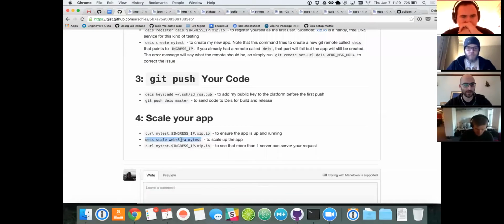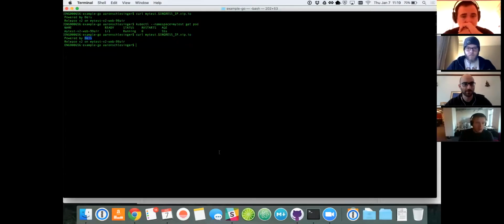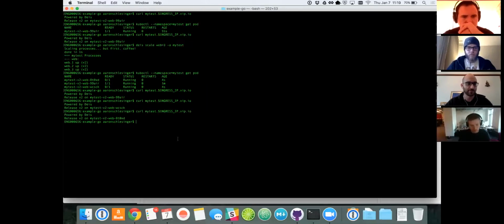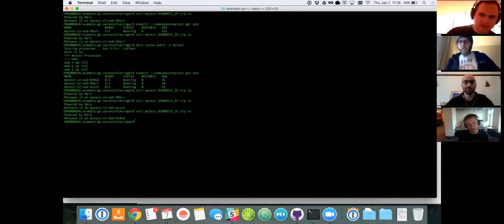We're going to scale up and see that Deis will add new pods. In this case, there's going to be 3 pods. So we'll go back here again. You can see now there's 3 pods, and we'll verify that by showing 3 curls. You can see each of the 3 curls actually hit a different pod. And of course, you could scale up to 1 million if your cluster could handle that, and you would be served by 1 million different servers. So that's it for now.